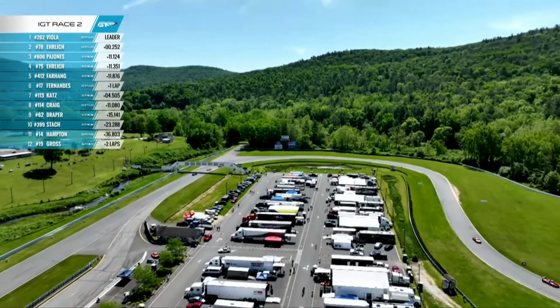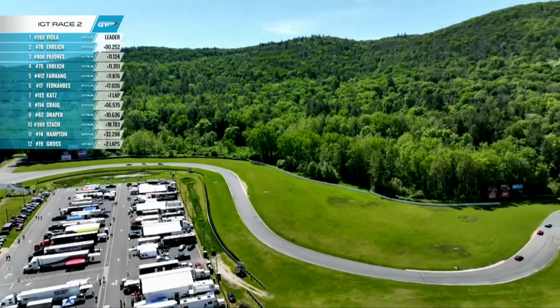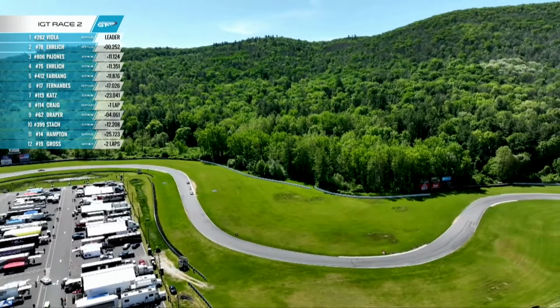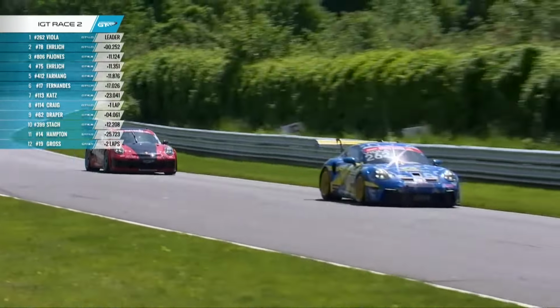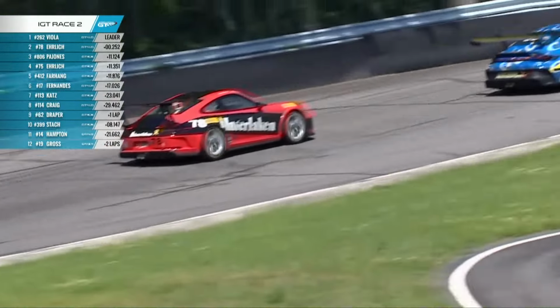And a shout out to David Hampton. He is a good shoe with this mixed class racing, and I think he saw him and maybe even slowed down a little bit there, so we appreciate that. But this battle for 3rd, 4th, and 5th between Todd Pajonas, Max Ehrlich, and Russell Farhang is really going at it. But this is back to our leaders.